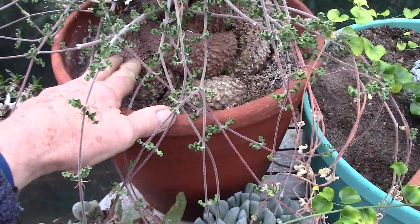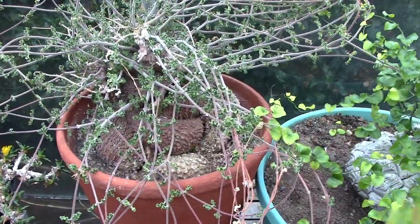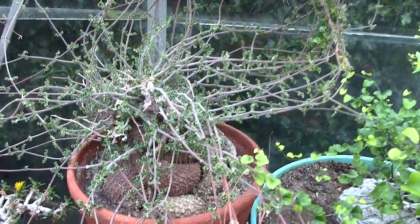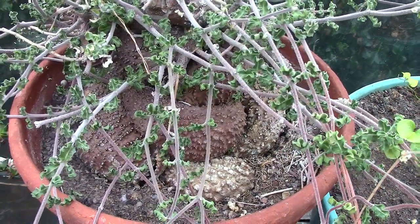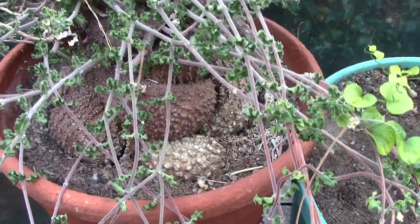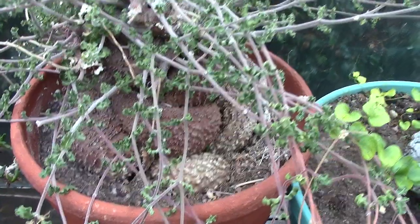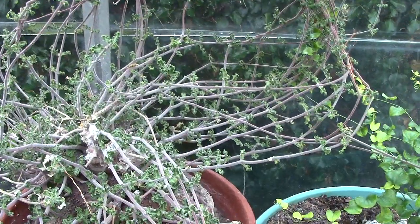The plant I'm looking at is Fockea crispa. You have to say that name a bit careful. Fockea crispa. That's done well, actually. There's all the top growth, and there's the caudex. They call this growth a caudex. It's a caudiciform plant, and when the plant's in rest, all this annual growth dies back.